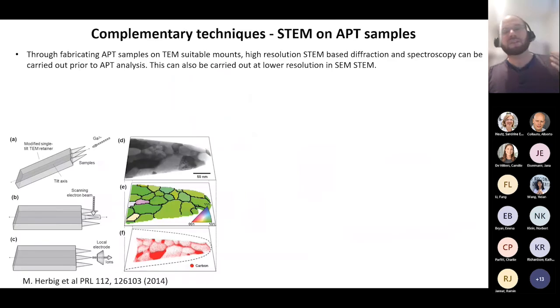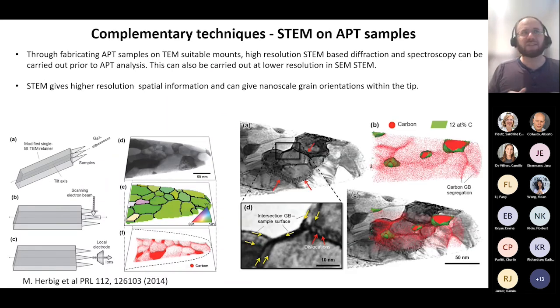There we go. Because atom probe samples are so thin, pretty much anything you can do with TEM, you can do on an atom probe sample, including STEM as well. So you can do diffraction analyses, you can do spectroscopy, and you can get really nice spatial information. And this is what we want to do with the facility.